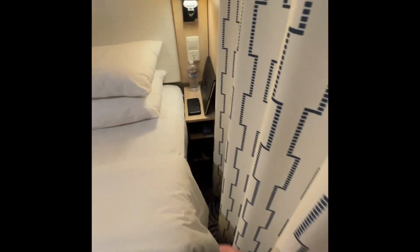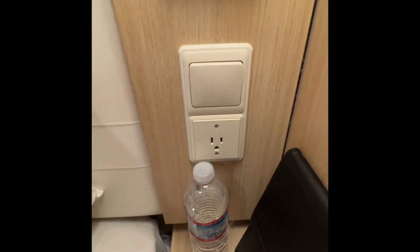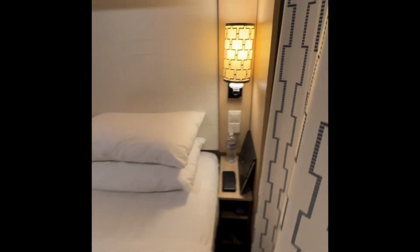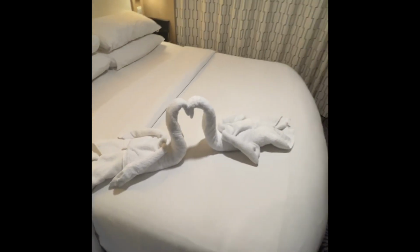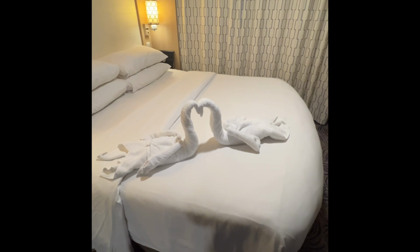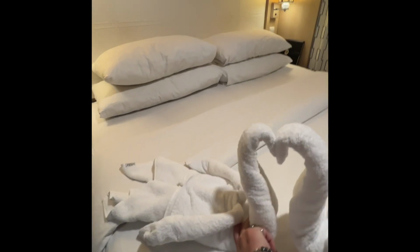Now, beside the bed, we have little bedside tables, little drawers where we can put bits and pieces in. There is an outlet there and a switch for all the lights. The little lamps above the bed there, they have their own little separate switch. Beautiful big bed. And this is what our fellow that's been doing our cabin steward, this is what he made for us. I do sit closer so it creates a heart. Like that.